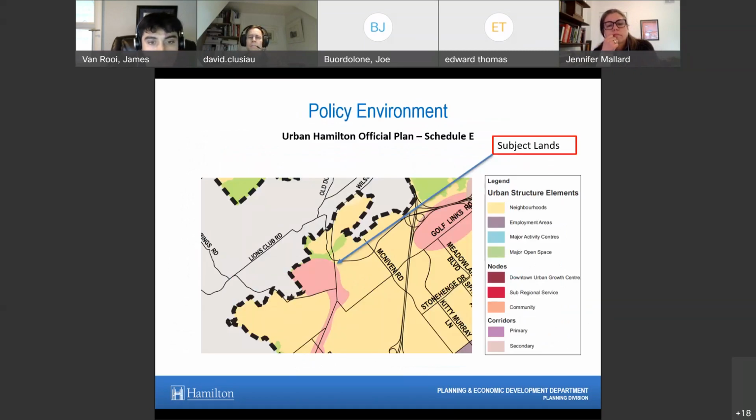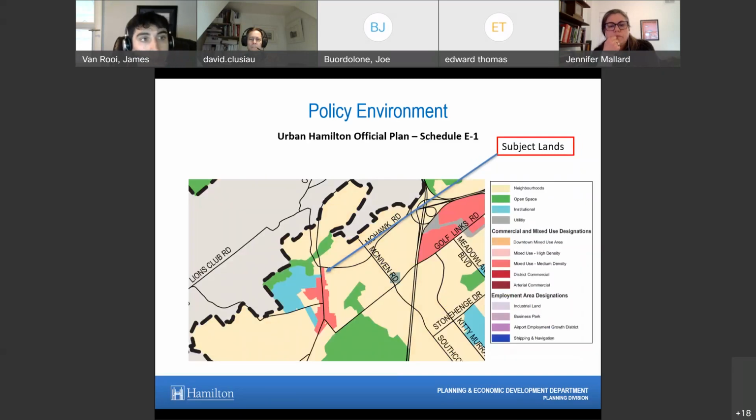So in terms of the policy environment, the lands fall on the cusp of a community node area and a neighborhoods area in Schedule E, the urban structure elements schedule of our official plan. So typically we'd look at the policies for both the neighborhoods structure and the community node structure. Looking further into our Urban Hamilton Official Plan, we have Schedule E1, which designates the property as mixed use medium density.